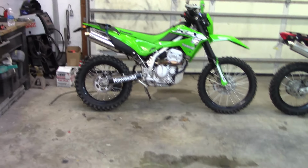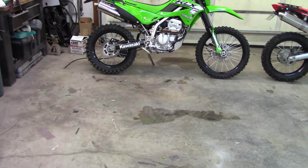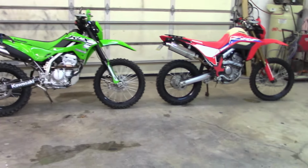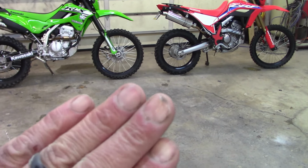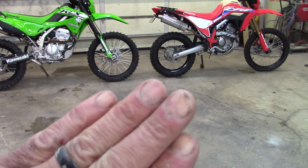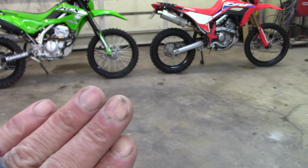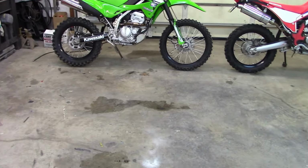Like I said, to me, braking is very similar on both of the bikes. Vibration on these bikes, they're very similar going down the highway. The CRF may have the slightest edge as far as a little bit smoother when you're cruising at like 65 miles an hour. Just a very slight edge, very slight.